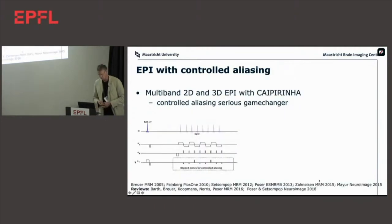Anyway. So about 10 years ago then, some really cool stuff happened. People realized they could do multiband EPI, they figured out how to do the reconstruction for it, and that for the neuroscience was a serious game changer, right? You could have multiplicative accelerations in the brain sampling by factors 2, 3, 4, 8 they use in the Human Connectome Project. That's serious. We can do that in the 3D EPI as well, using Kuiperinia. It's basically exactly the same thing.